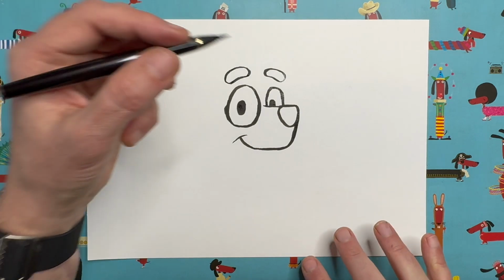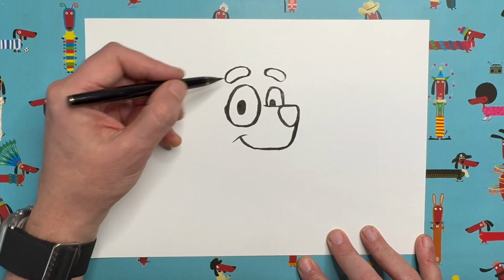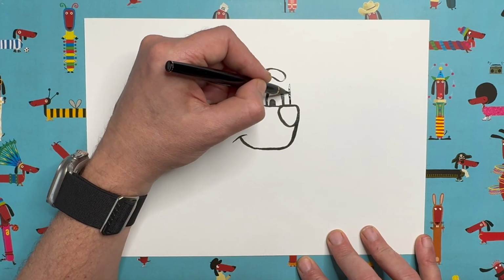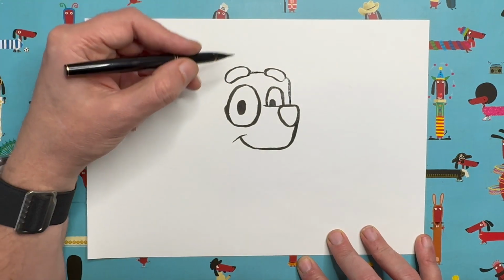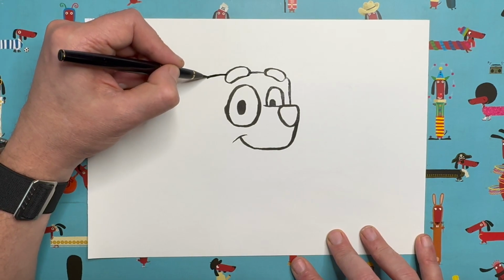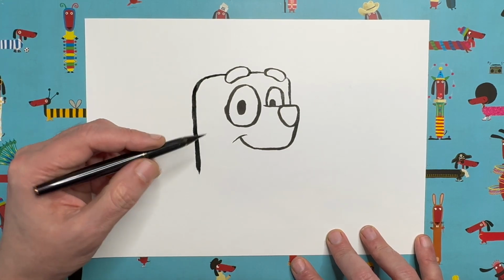Okay, and now we're going to draw the shape of the head. Now, Bluey, she's sort of like a rectangle, but with rounded corners. Her head and body, it's all in one big rectangle. So we go straight up like that, and then just under the eyebrow we turn around. Then we go straight across in the middle, and straight out the other side, just a few centimetres, like so. And then we keep going, and we curve round, and then we're going to go straight down our page, like that.